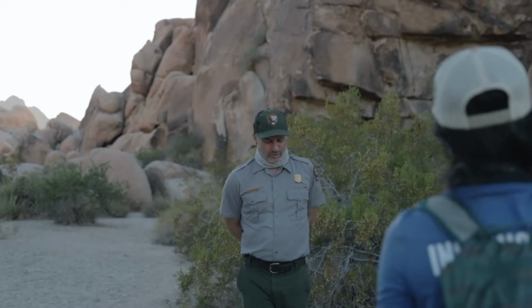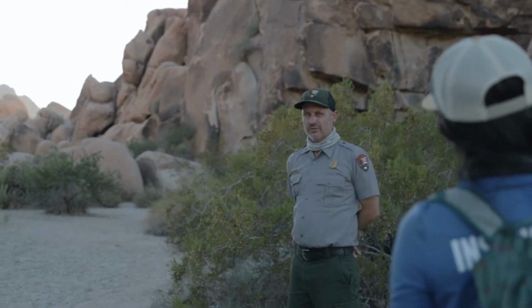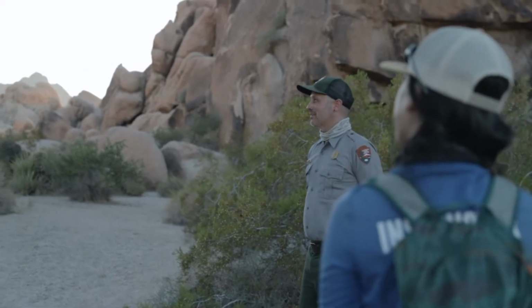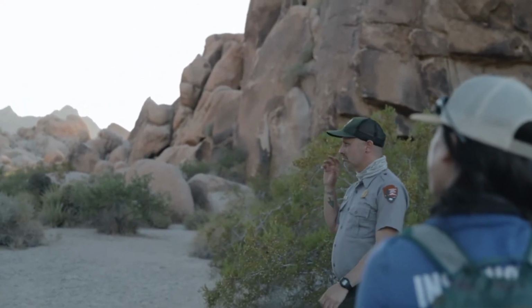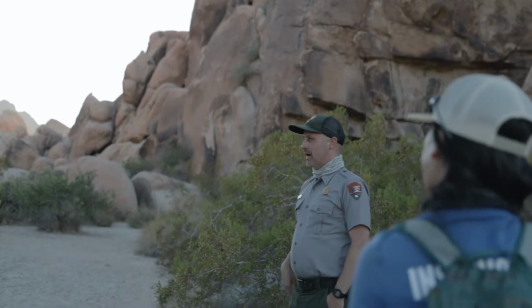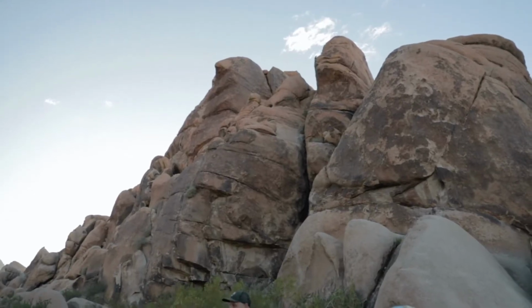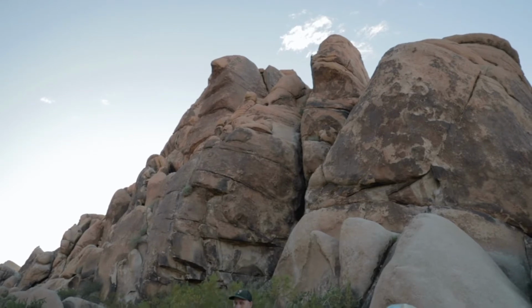Okay, so we're in a spot in the park, inside Joshua Tree National Park, called the Wonderland of Rocks, and like I said, it's a really great place to learn about rocks. One of the most popular questions from park visitors is, how did these rocks get here, and why do they look the way they do? Several shots of Joshua Tree's unique piles of rounded granitic boulders.